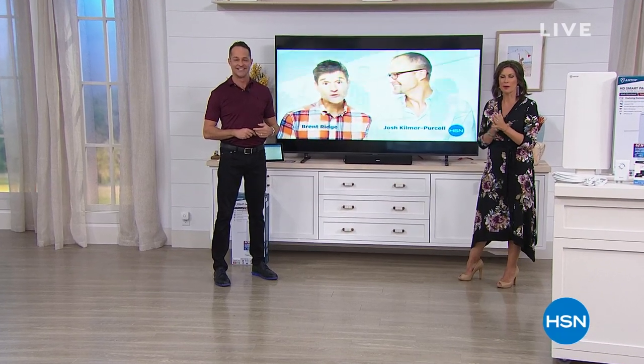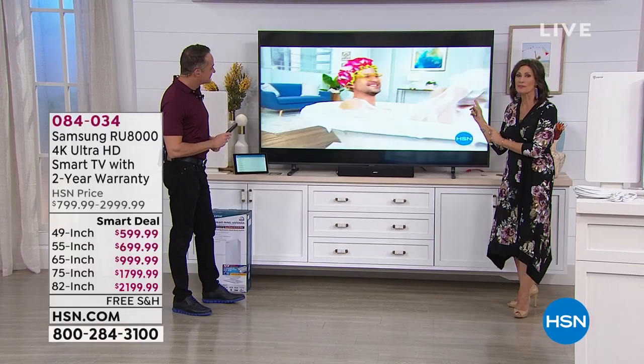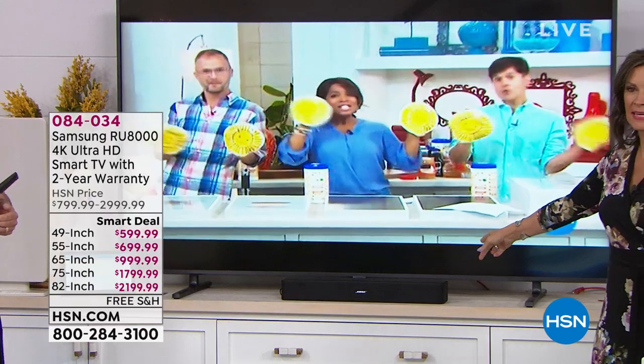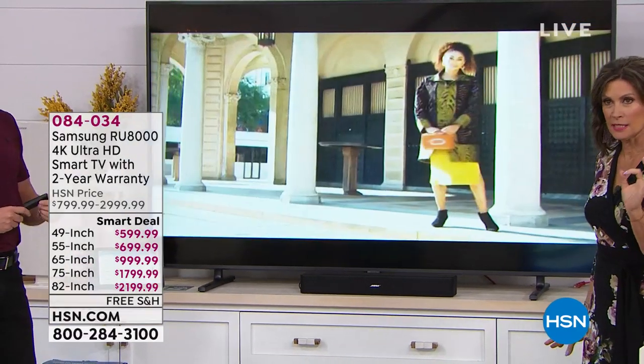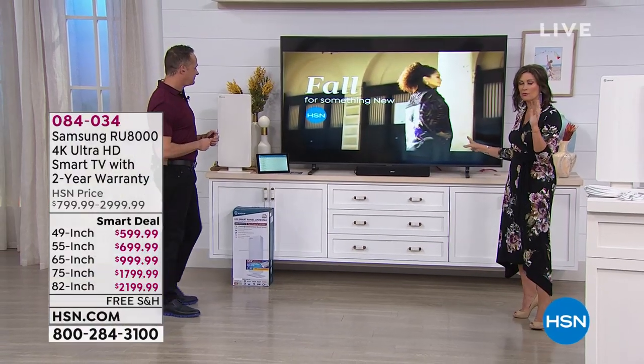A lot of you are still ordering our Smart Deal tablet from RCA, absolutely. Stay in the ordering process. But I wanted to at least give you a little peek at one of our other Smart Deals, because this one is from Samsung. And let me tell you what, this TV is crazy awesome. A Smart Deal is second only to a Today's Special, okay? So the value you're getting here is crazy.